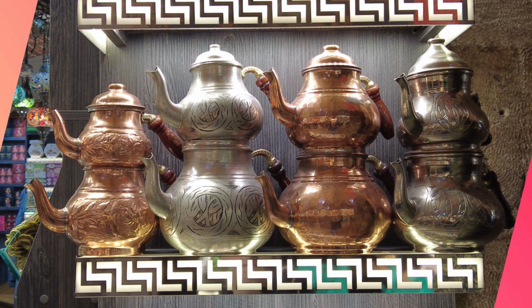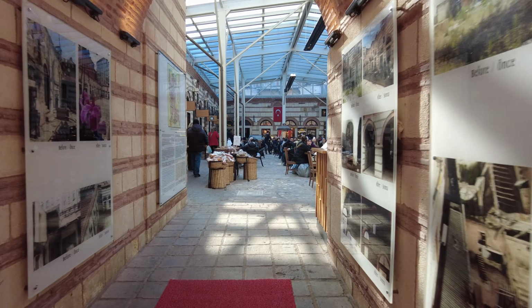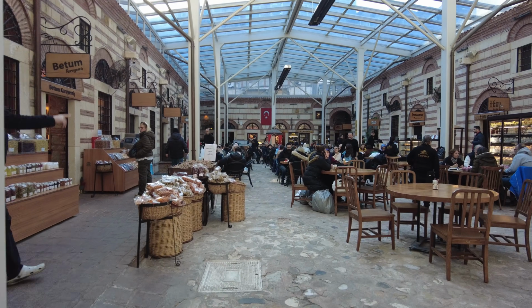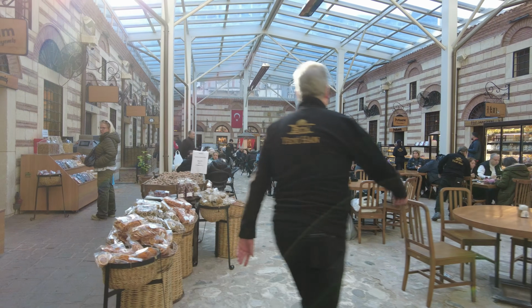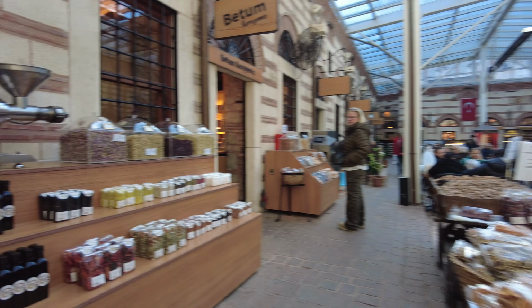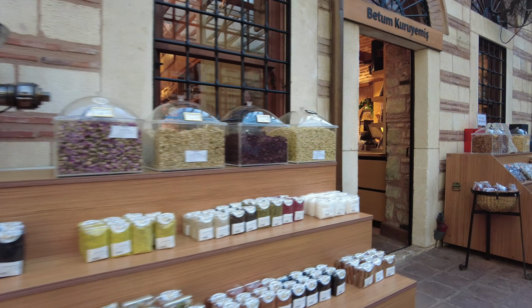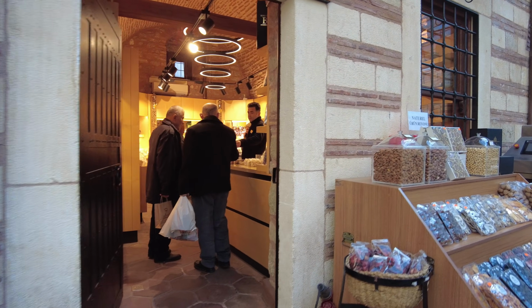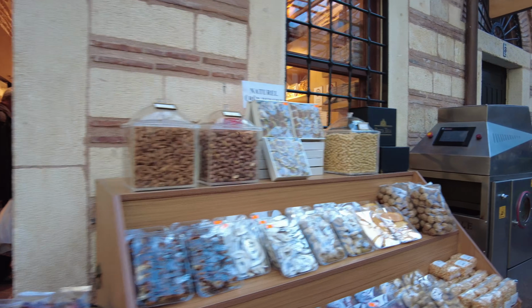Beta Han, meaning New Han in Turkish, has a fascinating history. Originally built in the 16th century, it has served as a hub for traders, travelers, and artists throughout the centuries. Over the years, it was known by several names, including Emin Han, Tahmis Han, and Hasırcılar Han.